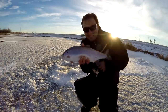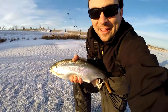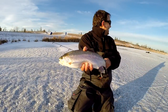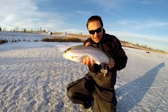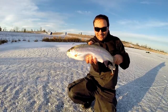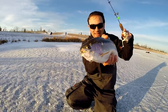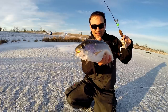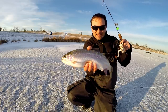Another beauty. I just set that jawjacker up. I just put it in that hole about a minute ago, less than a minute ago. I just walked over there and bam, another beautiful rainbow trout. Look at that one on the jawjacker, and that's on that green tungsten by Acme Tackle. They make really great tungstens. I love the hooks on them. Oh yeah, beautiful rainbow. Let's get it back down.